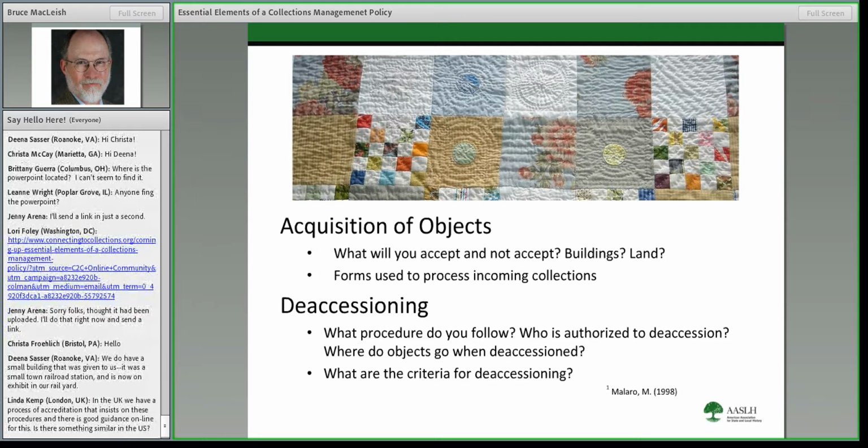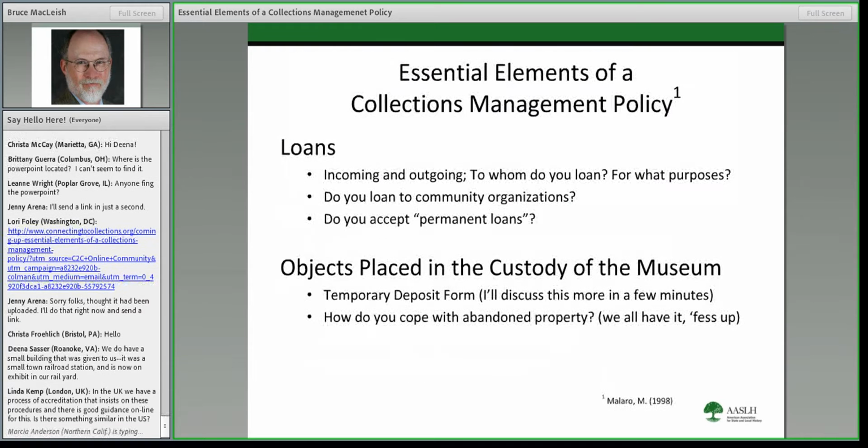Where do objects go when deaccessioned? There can be a lot of choices there. Sometimes museums just stick to one method, and that's it, and that's fine if that suits your purposes. What are the criteria for deaccessioning? So that's another important point as well, something you really have to stick to.